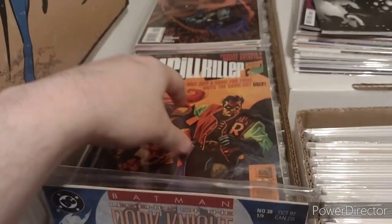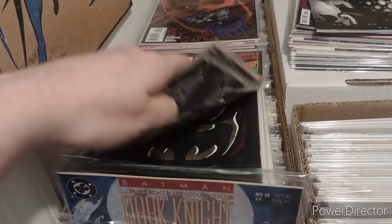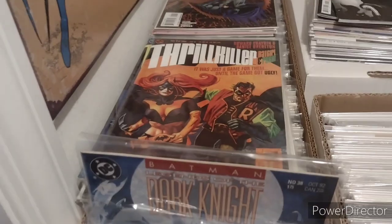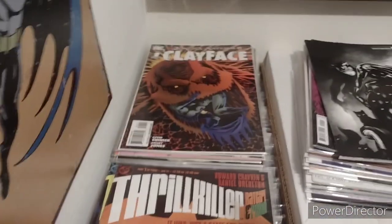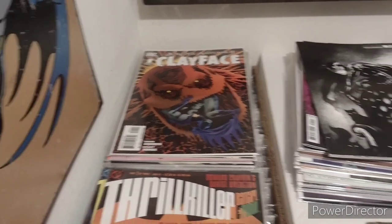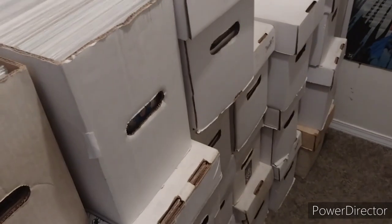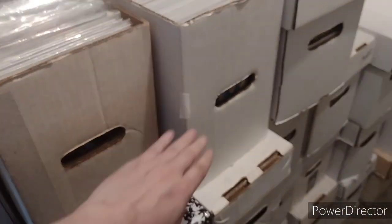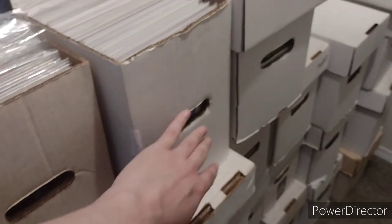So this far through the story, this is annuals and one-shots, stuff like that, that's part of Legends of the Dark Knight that actually goes in a different box. And that's actually some doubles of Batman I got in a mystery box that I haven't got to the box to put away yet. You see, sometimes it's hard to get all the way down to the back of these boxes, but this is all Batman.